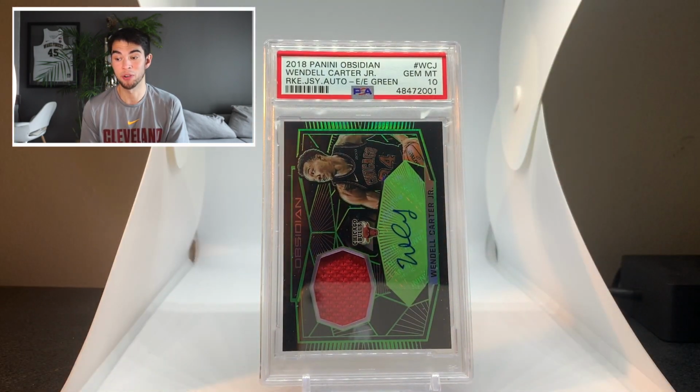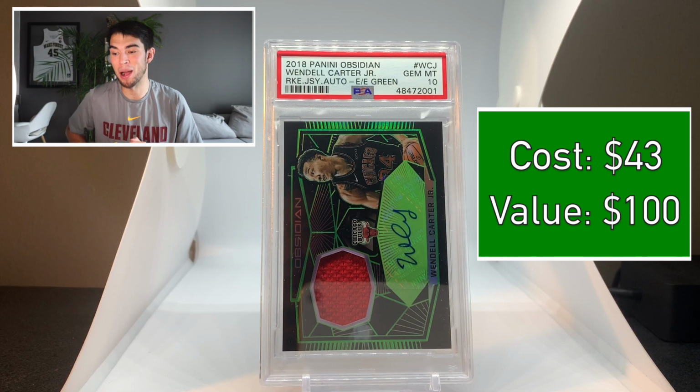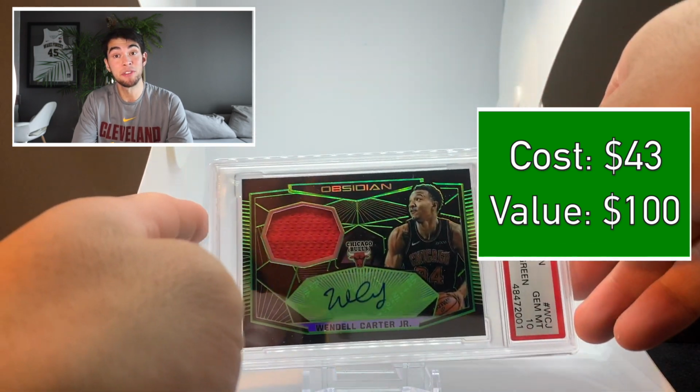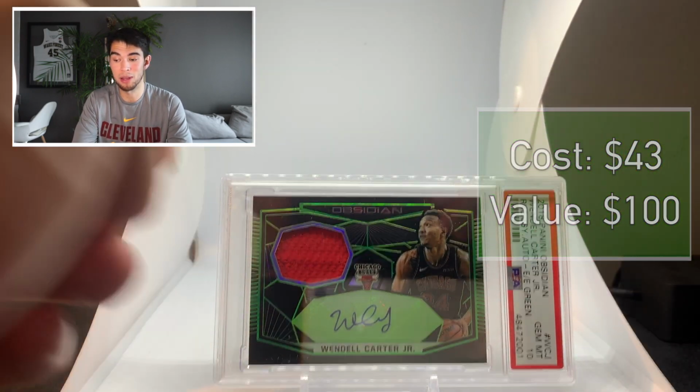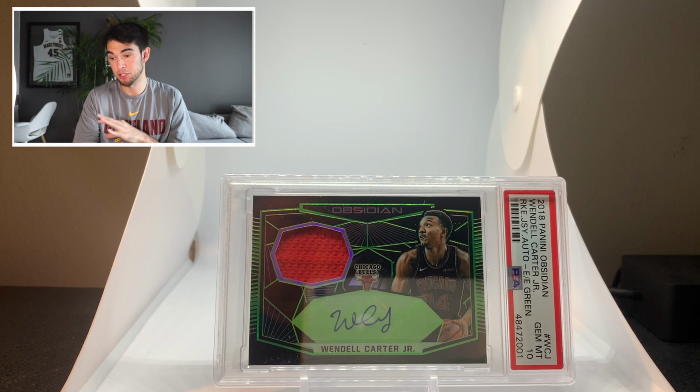Next up, Wendell Carter. Boom, another PSA 10. I'm going to be honest, probably not the card I would have chosen for a PSA 10. Maybe if he had gone to the Warriors. When I was about to get these back, there were rumors he was going to the Warriors. This would have been a huge card. But once again, patch cards, guys. PSA 10s on these RPAs, very, very hard to get.